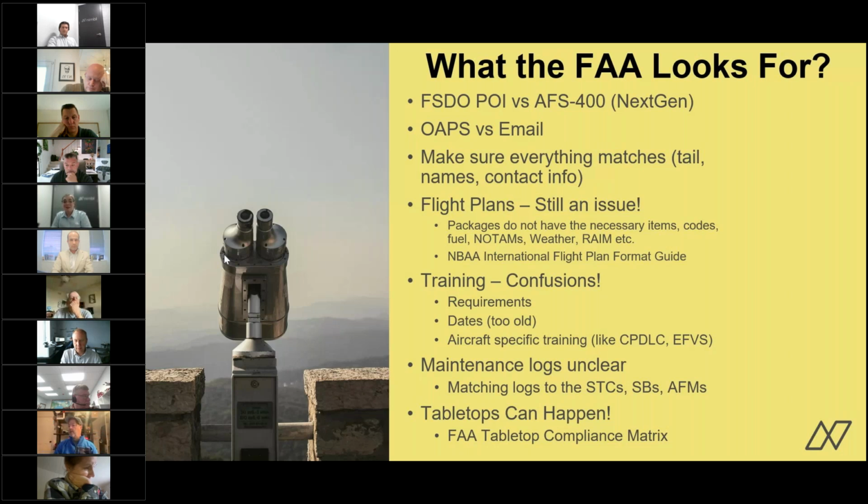After they've accepted that, you're also going to need to make sure that everything matches across all of your applications because you need to have the same pilots, the same tail number, the same operator name, and the same contact info across all of your applications. If one of them is different, they're not going to accept them, and you're going to have to edit everything and choose which of the two that you accidentally picked is actually the right one.